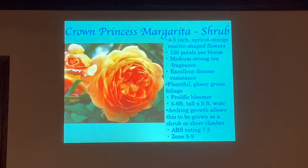The next one is Crown Princess Margareta. It's a 4.5-inch bloom, so it's kind of the width of your hand. Apricot orange, rosette-shaped flowers with 120 petals per bloom. And they aren't kidding. When they open, they're so fully bloomed, so fully petaled that you can't usually see the center. Occasionally, if they completely open, you will see what's called the old-fashioned flower face, where it's quartered. If you divided it in quarters going down through that little center pip, each quarter would be identical, which makes it kind of interesting. And this one is a prolific bloomer.